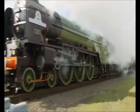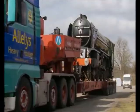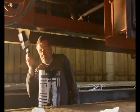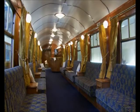Coming up, it's the Spring Gala, and the railway anxiously awaits the arrival of its star guest, one of Britain's most famous locomotives, Tornado. The group of enthusiasts that get together and build that is just amazing. And in the carriage and wagon sheds, the finishing touches are added to the railway's new pride and joy.